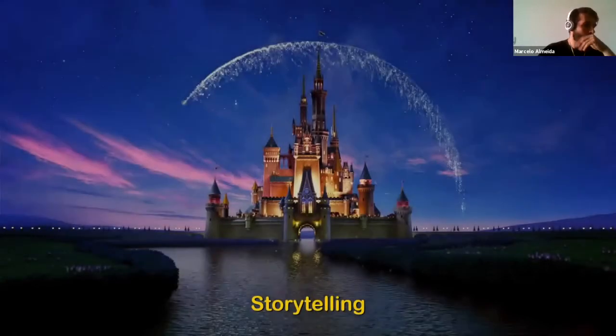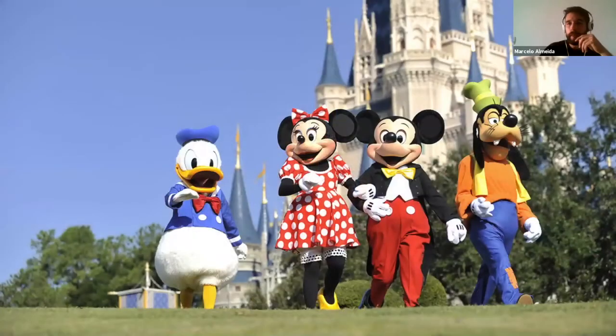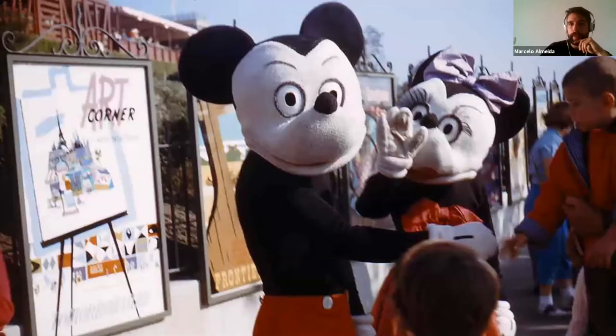So as you can see, Disney is one of the masters in storytelling. And what do you expect when Disney promises you to deliver something? When you go to Disney parks, they promise you this. And the failing on storytelling is when you go to the park and imagine you get this. So that's not the way you want. If Disney promised something, it's better to deliver something.